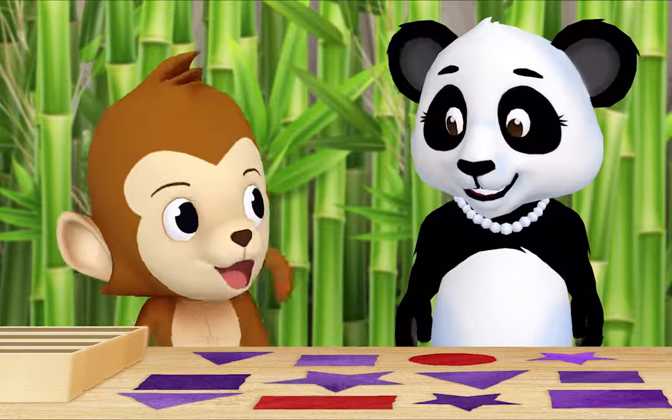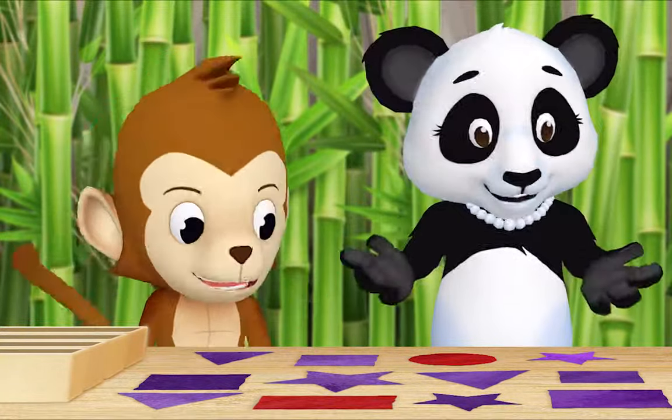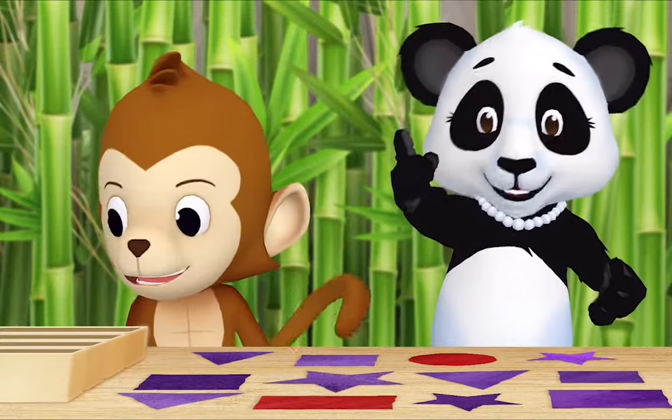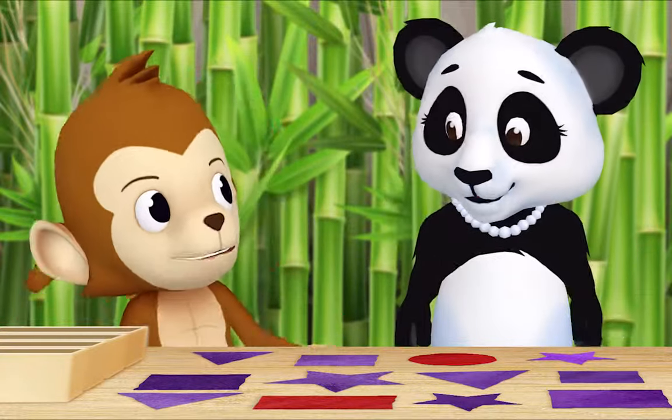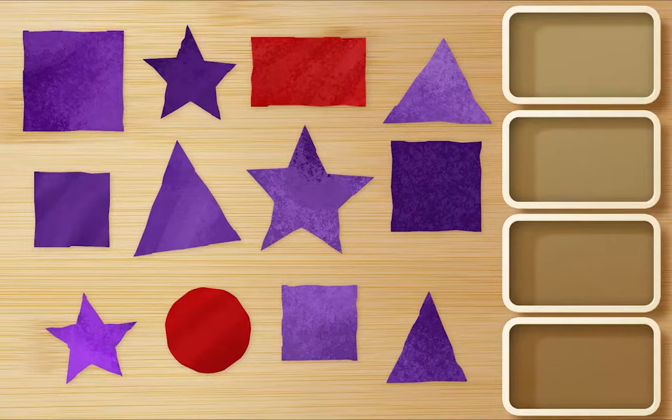Hi, Ms. Panda. What are you doing? Hi, Monkey. I cut out all of these colored shapes, and now I'm sorting them. Can I help? I would love it if you helped. Thank you, Monkey. First, find all the purple triangles and put them in a box.